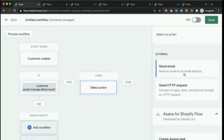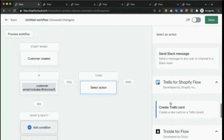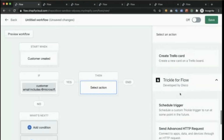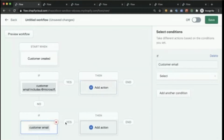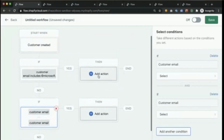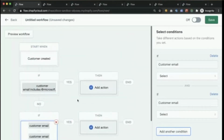And then you could also plug it into your external systems. So again, you could go straight to Slack, create a card in Trello. If that's potentially a lead or something like that, you can plug that into there. So that's the basic concept, and you can continue chaining these if conditions, add multiple conditions, and then perform multiple actions or different actions depending on the results of those logic gates. So that's the gist, I guess.